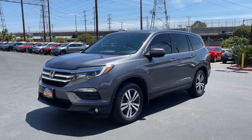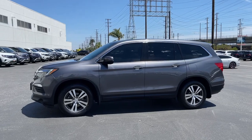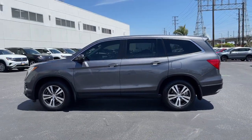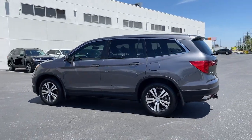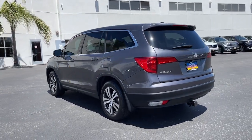This could be the car for you. The 2018 Honda Pilot. With less than 30,000 miles on the odometer, this vehicle provides excellent value. Give in to your craving for an SUV that's both rugged and refined.